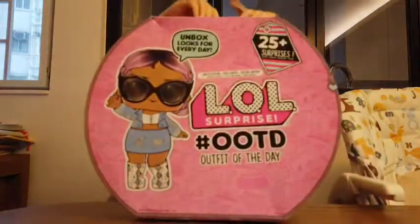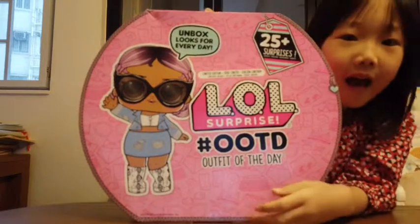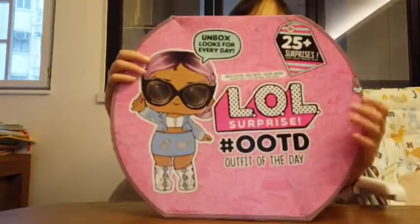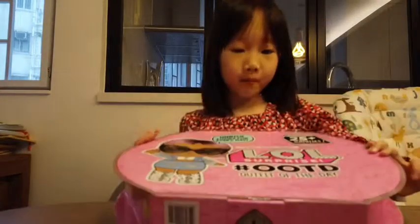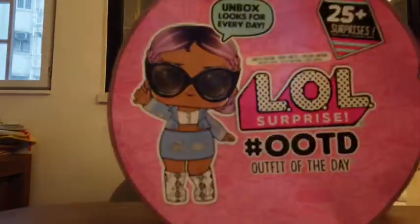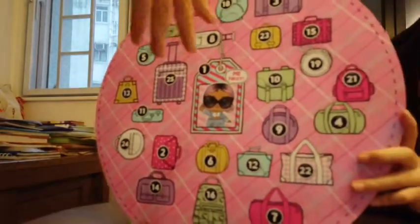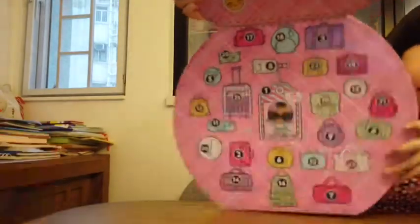Today I'm going to be unboxing this bag. I think it says outfit of the day. It's really big, and I wonder what's inside because my mom is coming to help. My mom's coming. Can you see it? You can't see this. You have to move it off the table.